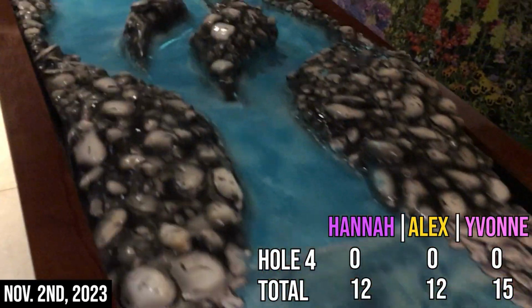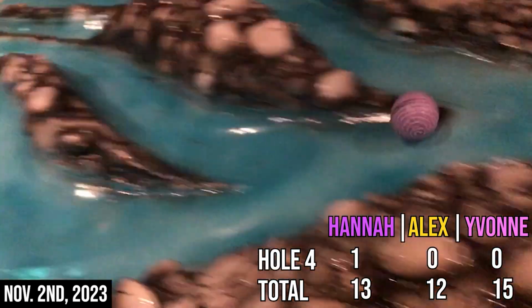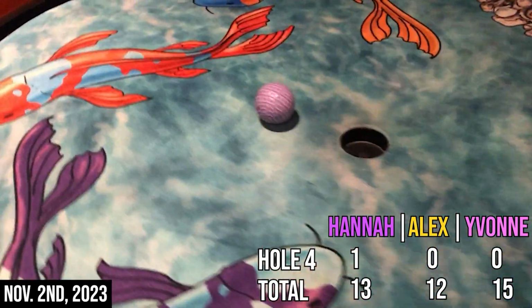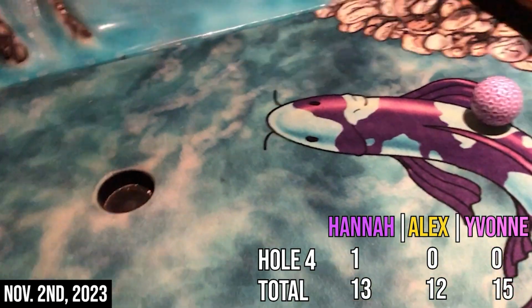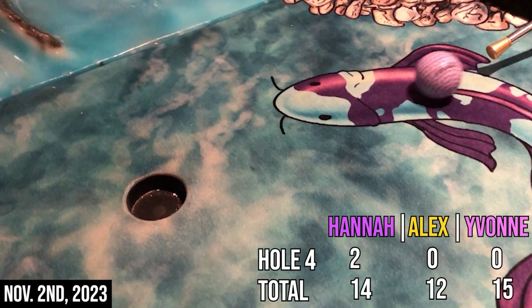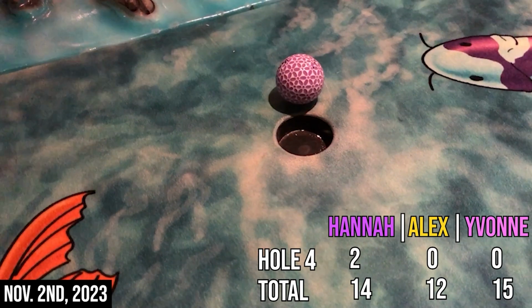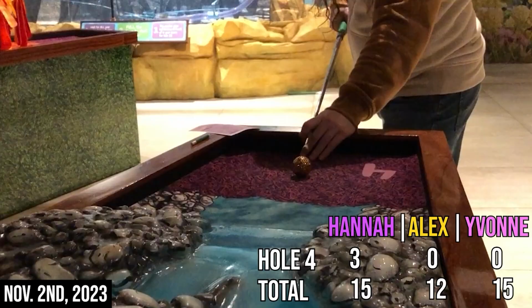Coming into a beautiful aquatic koi pond, hole number 4, Hannah's first shot navigates the pathways and almost nails it at the koi pond, but it rolled past the hole and now looks like she's going to need to take another shot. Her second shot, of course, she lines it up carefully and it goes almost in, and her third shot just needs a little tap and it is in.